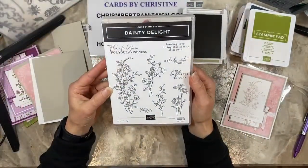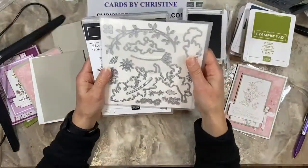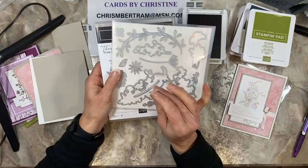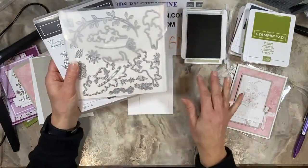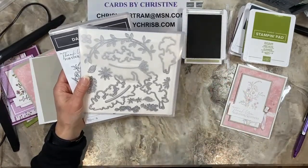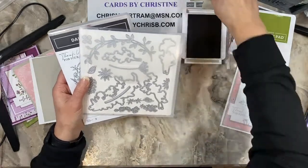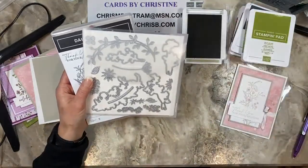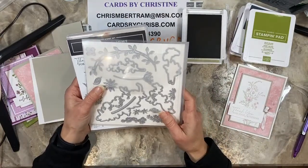Dainty Delight. More flowers, just saying. But these are the dies. So Diane and I don't use dies or the embossing folders on Let's Just Stamp because they're geared to beginners. This class, we try to do cards that don't use a machine for die cutting or embossing because when you start out, you might not have that. And because double mats are perfect.